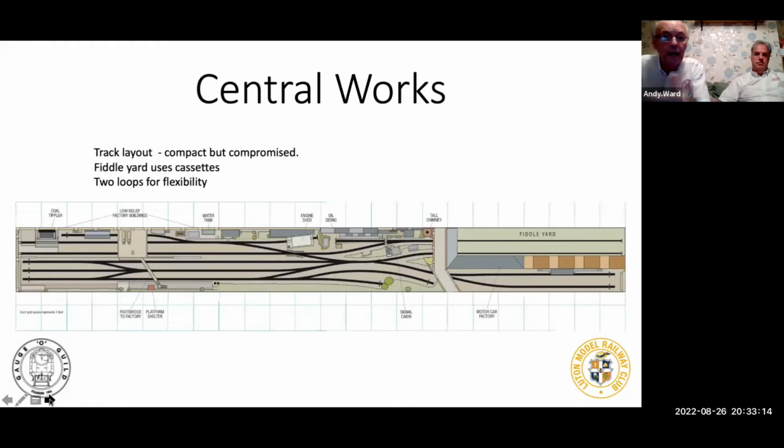Thank you. So back to the track plan just for a moment, very quick. It is compact, but of course it's a compromise compared to the scene that would have been actually seen at Longbridge, particularly because, as you perhaps noticed in that first picture, it had a scissors crossover.